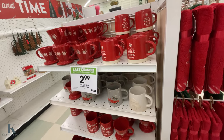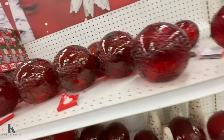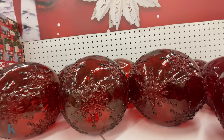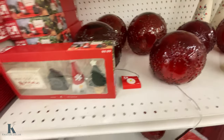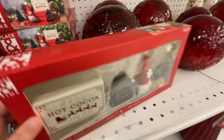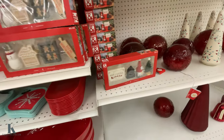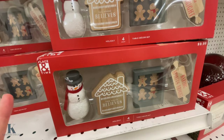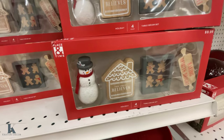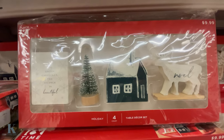And some more of the mugs back here. I'm carrying because I got one of the poinsettias. These cute Christmas balls. I'll see if they light up, or I can get one of them to light up. They're not lighting up. This little hot cocoa set. This is so cute for $10. Actually, 70% off. So these are adorable tabletop decor. So $10, 70% off.